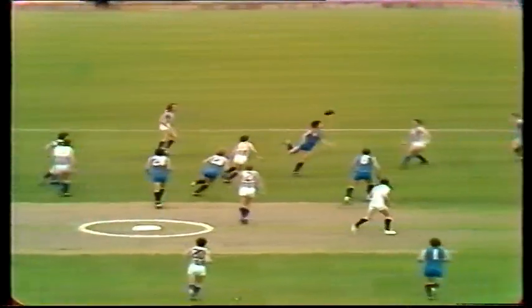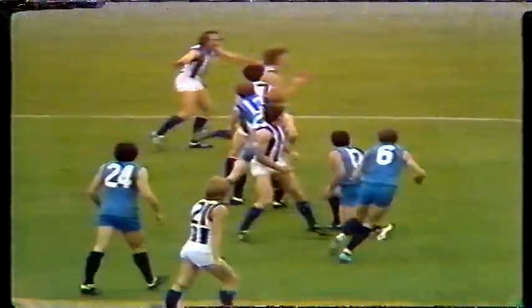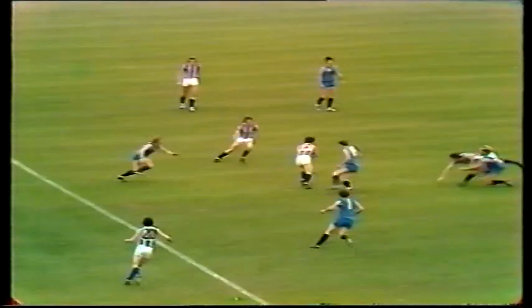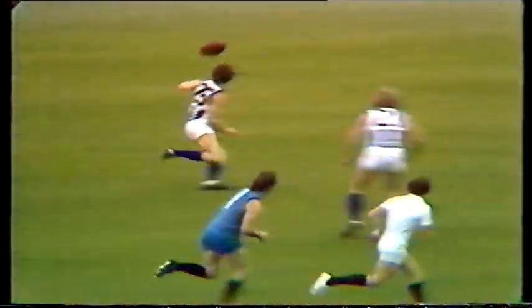Keenan goes for the thump. Leonard can't handle it. It's shoveled out quickly now to Tanner. They go forward towards the half-forward line. Walk in defence. Half volleys it well. Wiseman back to Walk in the double play, but it came unstuck. Winding through now is Melrose.